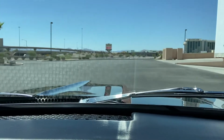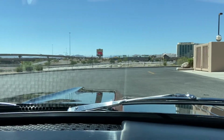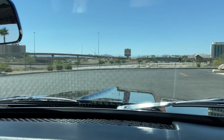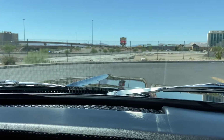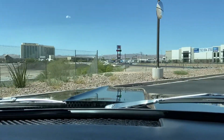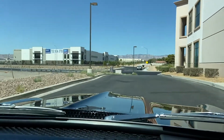My foot's on the brake for the first time. I'm going to hit it pretty hard. My clutch is in. The brakes are not power brakes, so it's a little extra effort to stop. It's not, you know, right on the money, hit the brake pedal, but they do feel very good. My foot's back on the gas, still in first gear.